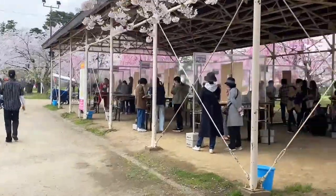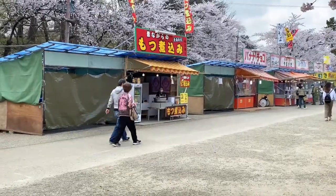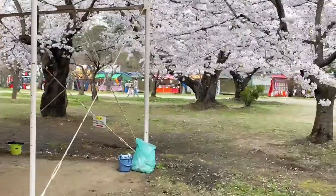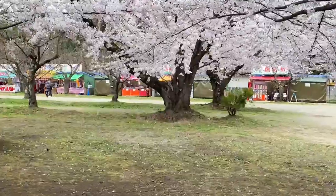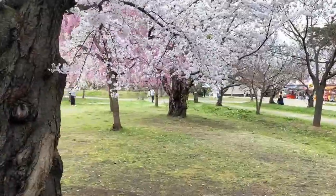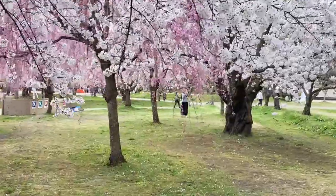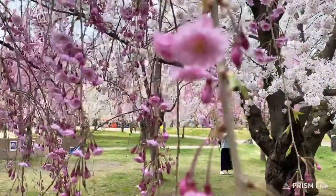This is the food court, people are eating. People buy the food from those vendors, and this time they have to eat here. So I think before the pandemic, people were allowed to do the picnic here, eating, drinking. But unfortunately, this year, no picnic. So eat at the eating area. So those are the yatai.